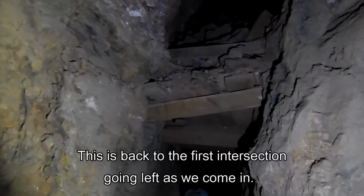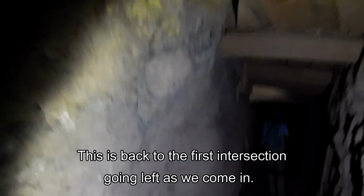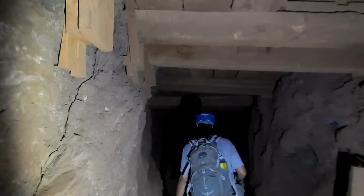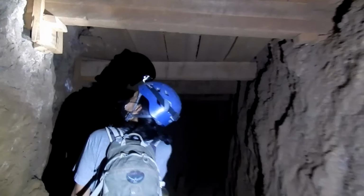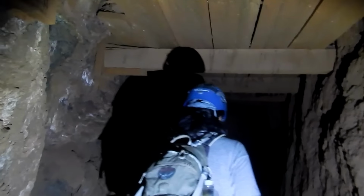Boy, that's got a lot of weight on it up there, doesn't it? Wow. The lagging on the back of the mine is packed solid. Although there are some pretty heavy timbers under here holding it up. There's a load count right here. Oh yeah, and then some load counts.